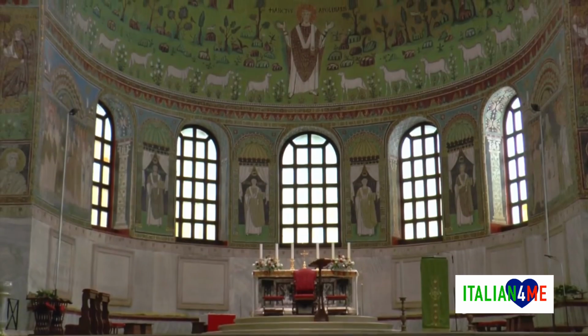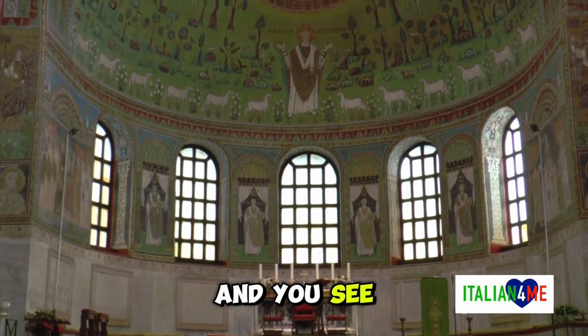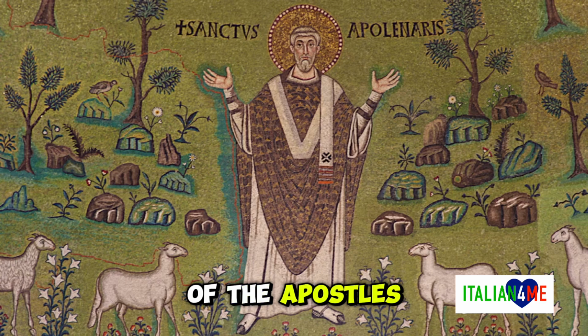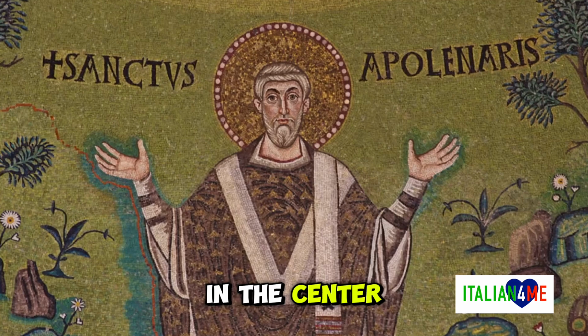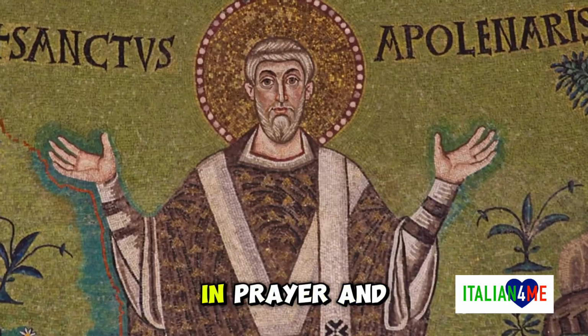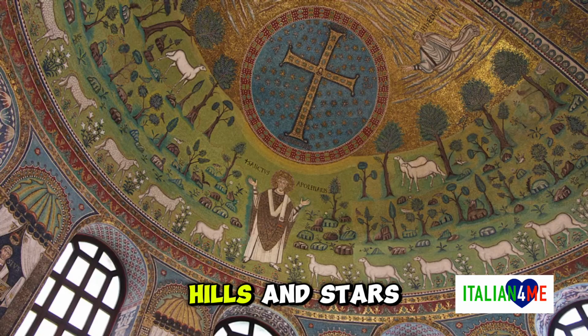It's wonderful. And you see 12 pecore, 12 sheep, symbols of the apostles. In the center stands Sant'Apollinare, arm raised in prayer and surrounded by green hills and stars.